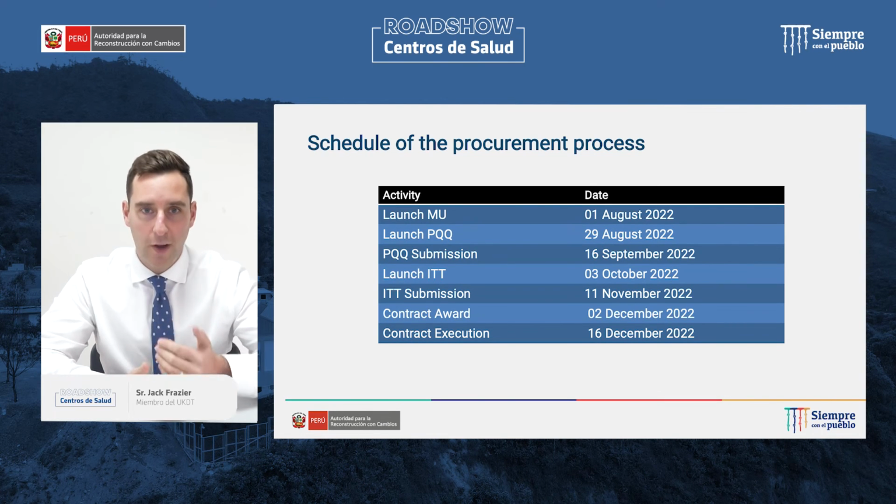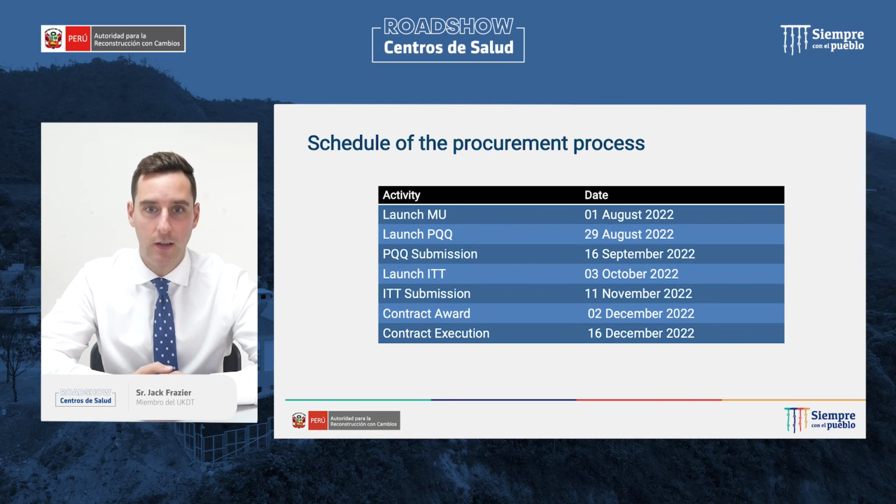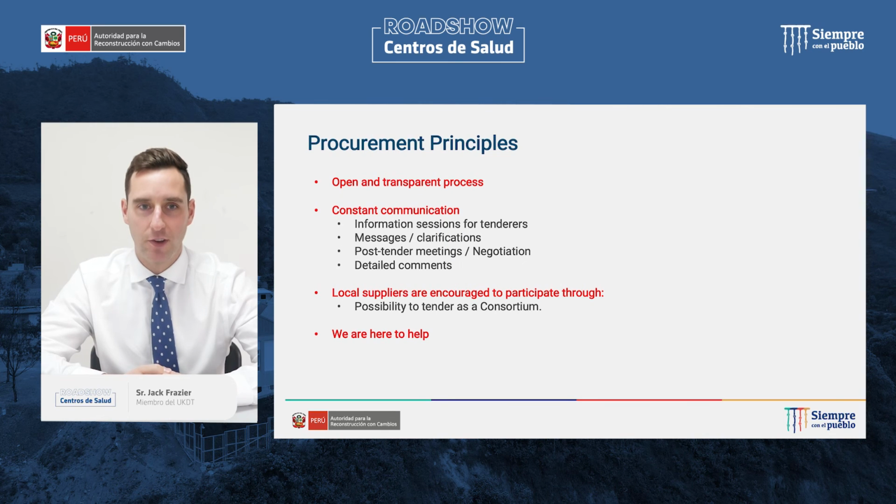And finally, on the schedule, it's important to note that if you are successful in the process, you'll have 2 weeks from the point of being informed that you have been successfully awarded to execute the contract. You'll therefore need to ensure that you will have all paperwork and contract signatories aligned in order to meet this deadline. Slide 11, key principles.